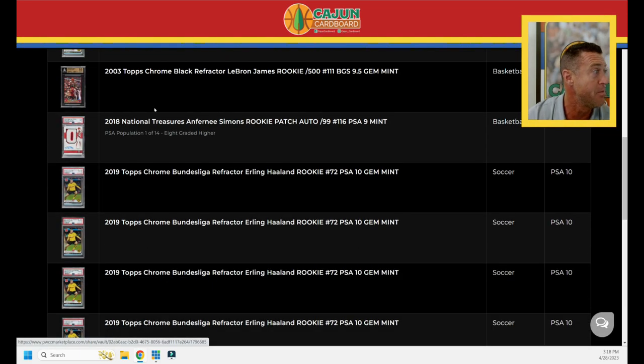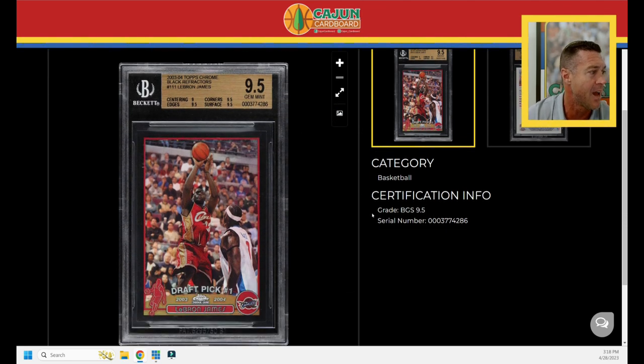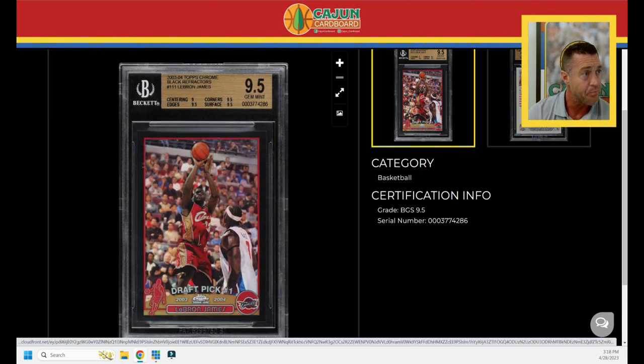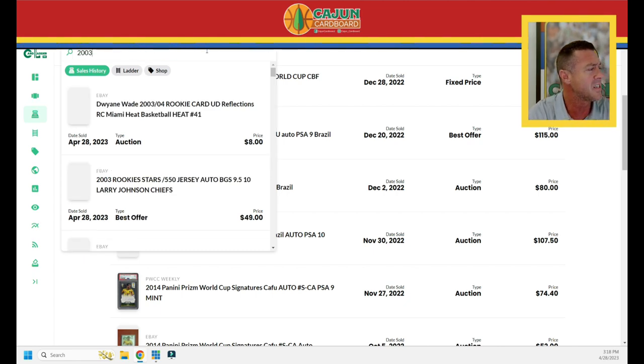But let's find it. It's the Black Refractor BGS 9.5 Mint Gem, 9 for centering, but it's not bad centering, I don't think. But that's the card right there with Ben Wallace looking on. There's the back of it, card number 446. Those are serial numbered to 500, of course. If we go pull this bad boy up on Card Ladder, let's see what it's doing. I think I picked it up for $66,000.